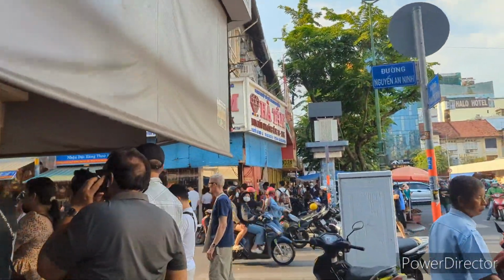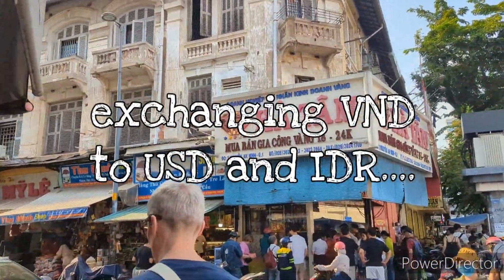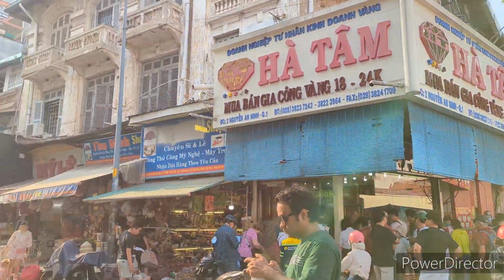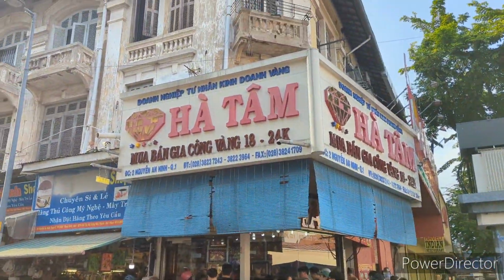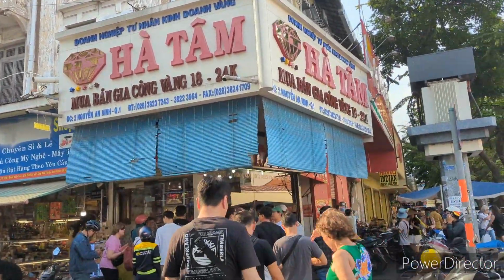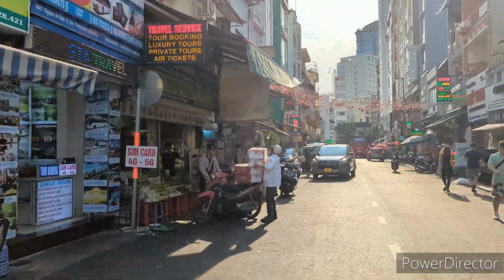Hey guys, so check this out. This is an exchange office here that everybody goes to. There's another one over here, but this one, you can see the address here. That's basically where they have a correct exchange right there.